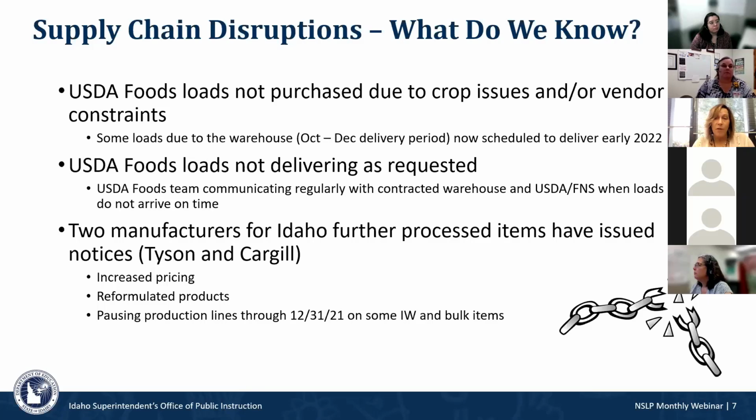We also received notification from Cargill that they are pausing production lines for some specific products. So one of the products that we know will be impacted is our, I'm drawing a blank, it is our French toast sticks.